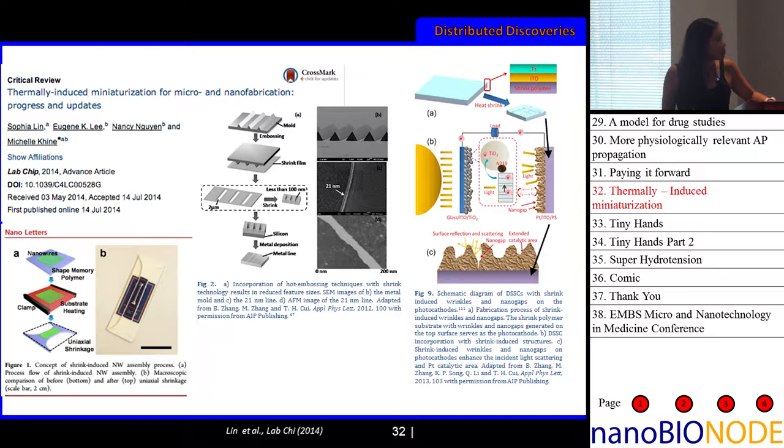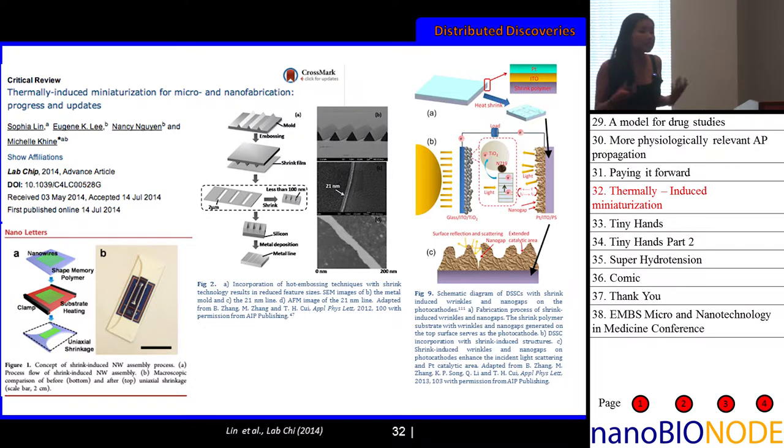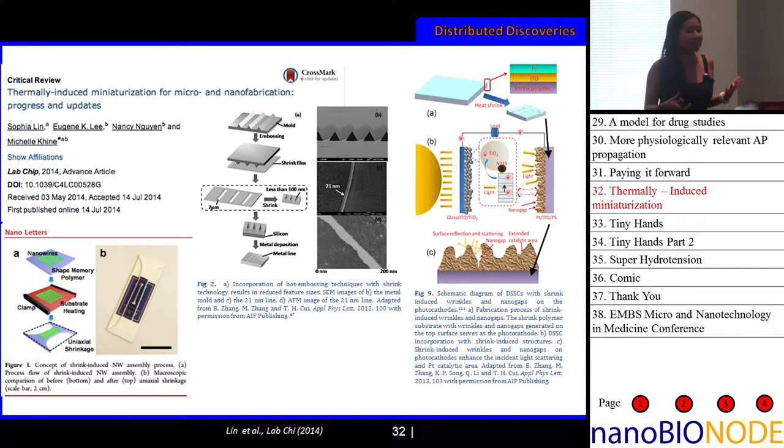And fast forward, I think we published that first paper in 2008. And this year, my lab decided we were going to do a review paper to see how many people have actually picked up on this technology. And we had over 150 references. So it's really exciting to see that this little thing that we started, people are using.